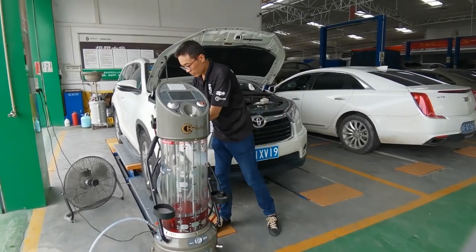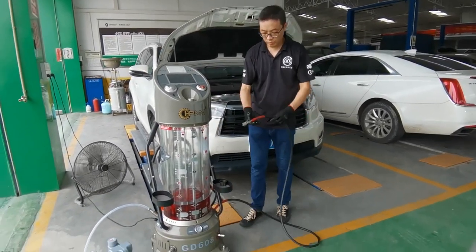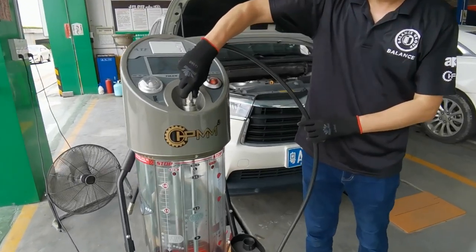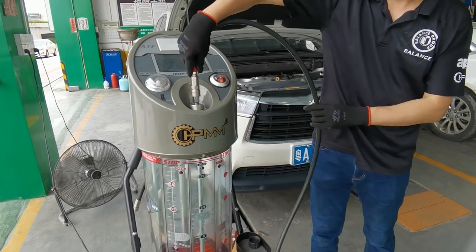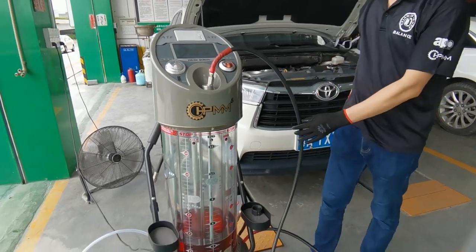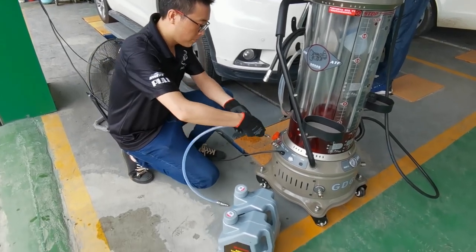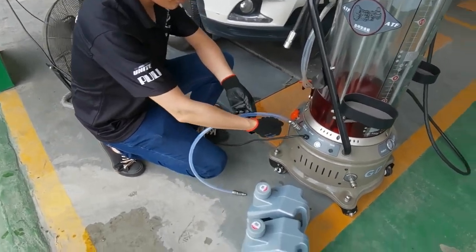The other way provides an automatic option, especially when we need to transfer oil from a big tank to the equipment. Then we can use this option to extract oil into the equipment conveniently.